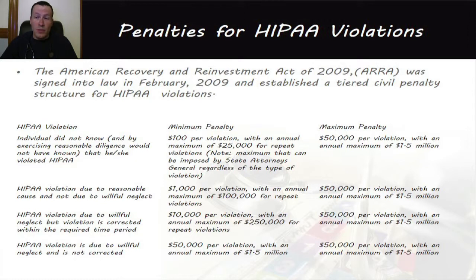For HIPAA violations due to willful neglect, but the violation is corrected in the required time period, there is $10,000 per violation with an annual maximum of $250,000 for repeat violations. A HIPAA violation that is due to willful neglect and is not corrected is $50,000 per violation with an annual maximum of $1.5 million.